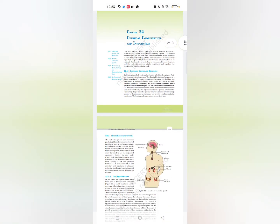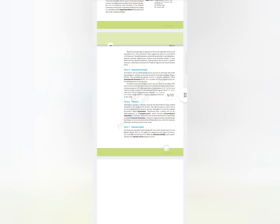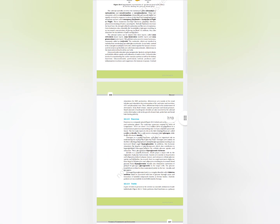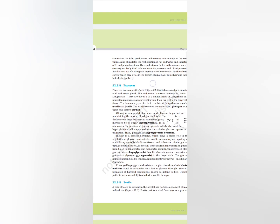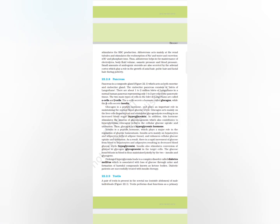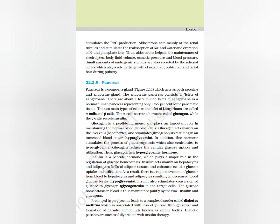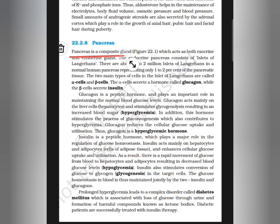Now let's take a look at NCERT. We get some information about diabetes mellitus in this chapter, chemical coordination and integration, which is in our class 11 NCERT. Here we are talking about pancreas. Pancreas is a composite gland. It acts both as exocrine and the endocrine gland.